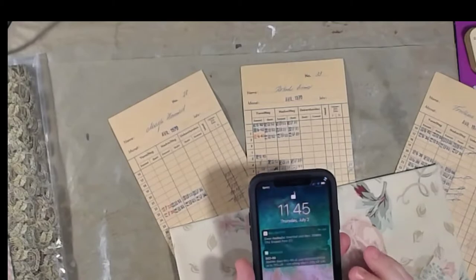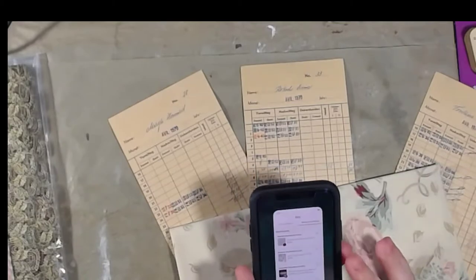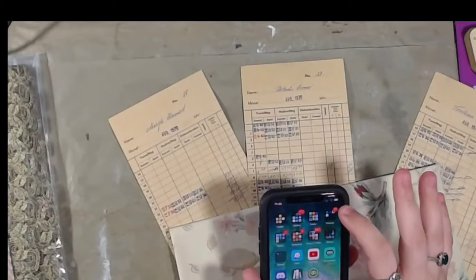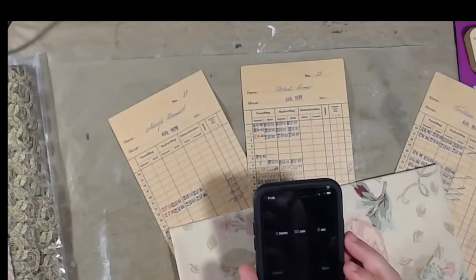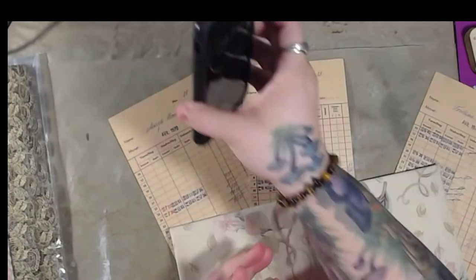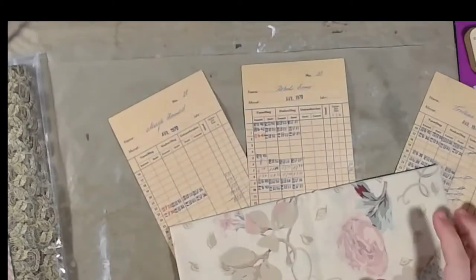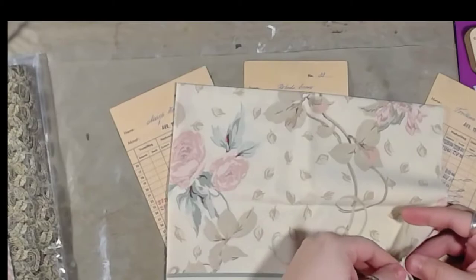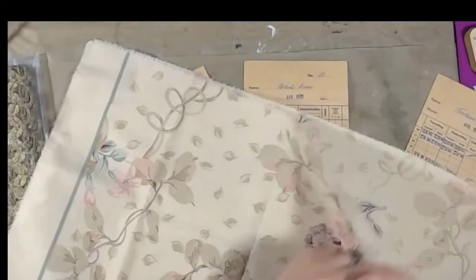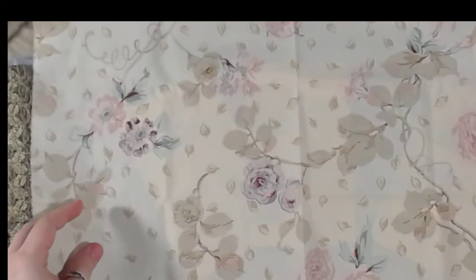So I'm going to go ahead and start this timer so I can actually start playing. As soon as I find the timer. Okay, so I'm just going to set it back here so I can see it. Hopefully it'll stay on my screen. So this is a pillowcase that I tore up a long time ago. But isn't it pretty? I love this thing.